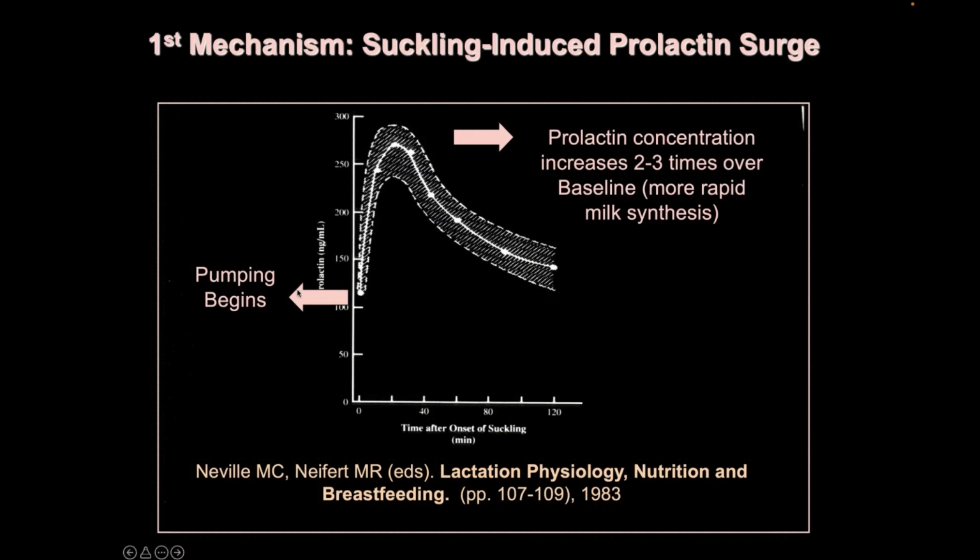Because what happens with the baseline, so if we have a baseline prolactin level here, so I'm sorry, prolactin on this axis, and then minutes after the onset of suckling here. So this is when the baby goes to breast or pumping begins. And what we see is a peak prolactin that occurs somewhere between the first 30 to 45 minutes after the onset of suckling, and then gradually returns to baseline. So we get a very powerful suckling-induced prolactin surge during this period of time.